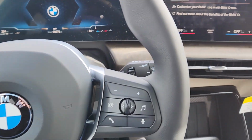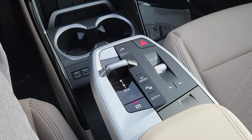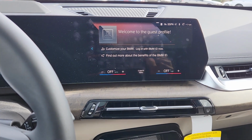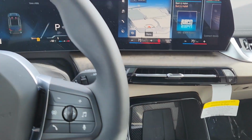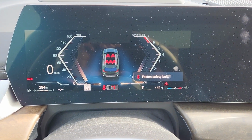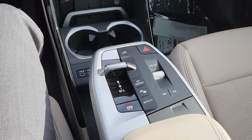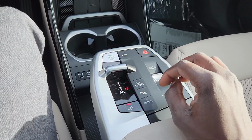And yeah, you have customizable, the center rack, you are missing the iDrive controller. So everything I need to do on the screen, I need to do it touchscreen wise. So I'm going to put my foot on the brake and hit the start button. Upcoming services, none. There we go. That not having an iDrive controller is something that I don't agree with.